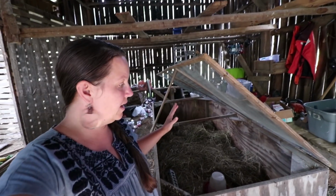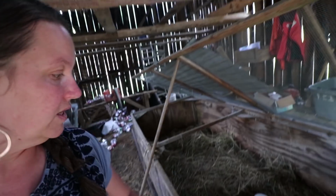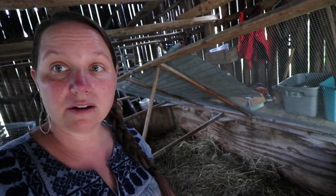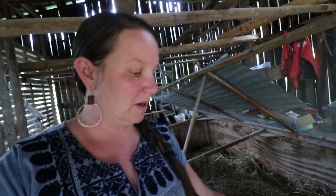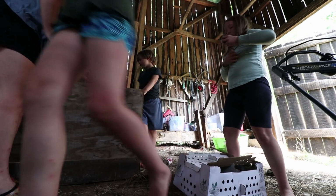This is our brooder setup. There will be a lamp right here to keep them warm. We just put fresh bedding down, clean water, clean food, and then we'll check them one by one. You know what to do? You put its beak in the water and its beak at the food, Grace.